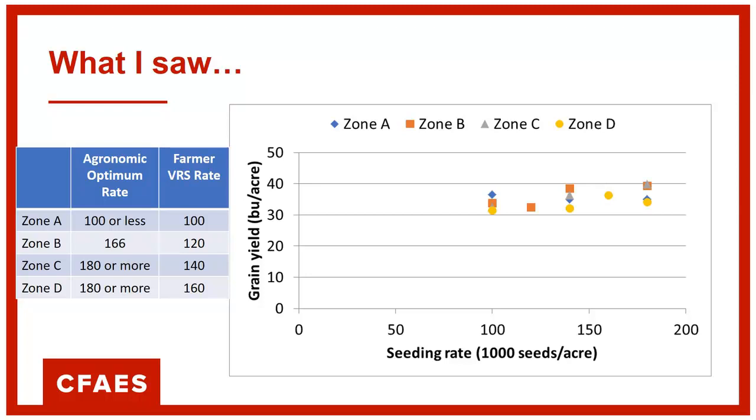Zone B, those are the orange squares. There is a slight response curve there. So I could calculate the agronomic optimum rate at 166,000 seeds per acre. His VRS prescription called for 120. And then zone C and zone D, there's a slight increase in yield with increasing seeding rate. So maybe he should have planted a little bit heavier than 180, but still not a great response there.